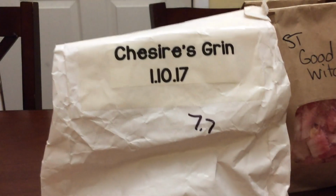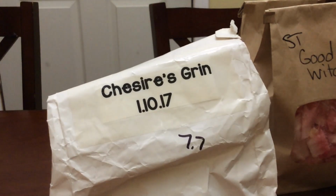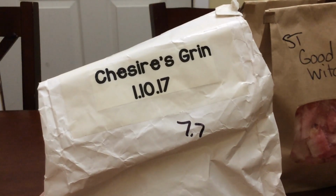So I did some more of Cheshire's Grin, and this is Lavender Birthday Cake Cotton Candy Frosting Marshmallow. Now, I love Cheshire's Grin. I only have like 2 or 3 pieces left of this.